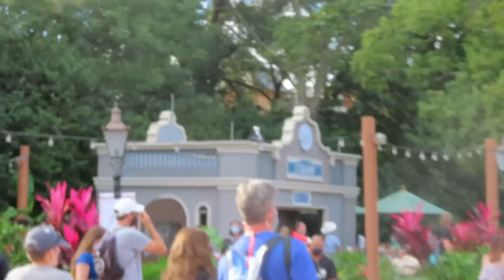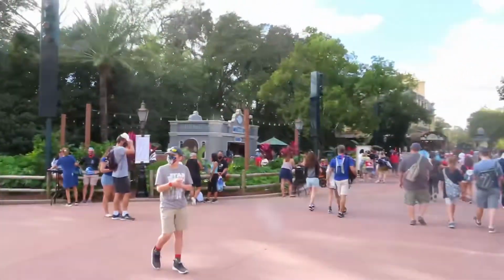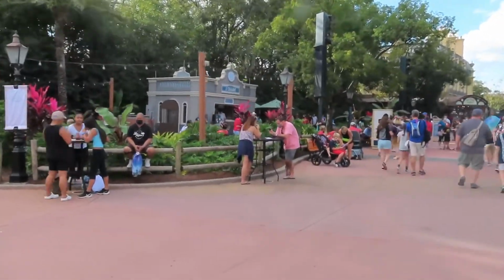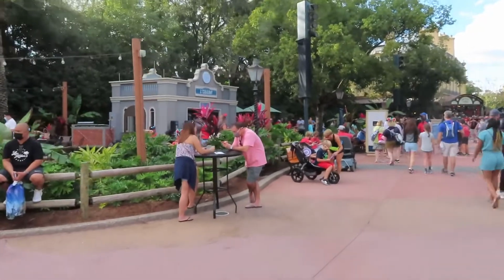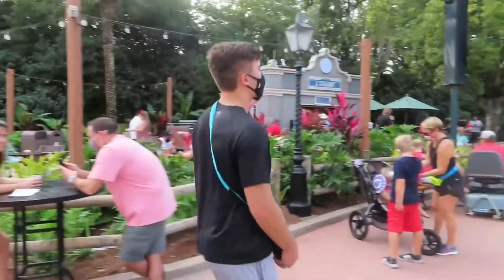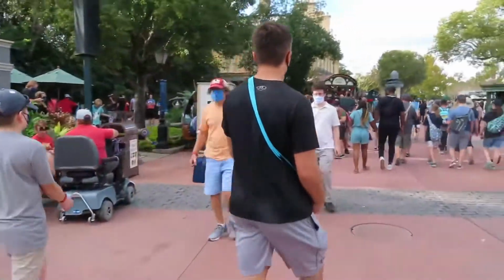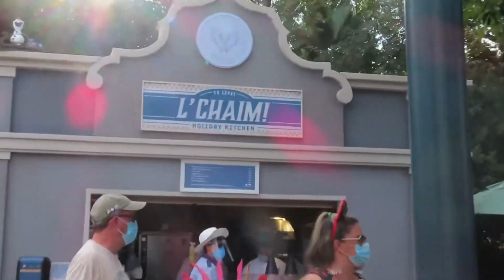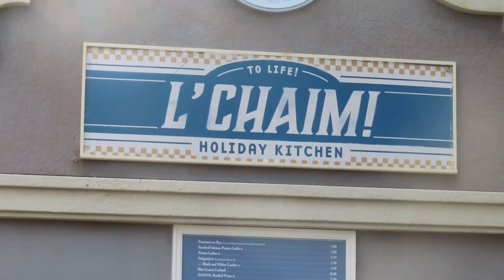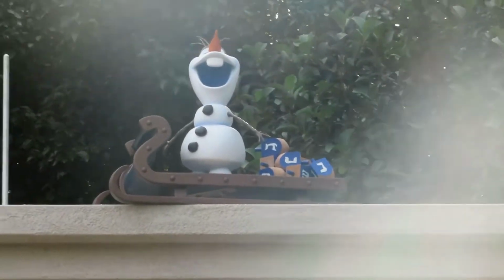So that's in the Holiday Kitchen. Yeah, the Holiday Kitchen. We gotta find out if it's the Hanukkah or the Kwanzaa. And we shall find out together. This is a very popular booth though, because it's got a long line. So here we are at the Holiday Kitchen. And up there is Mr. Olaf with a bunch of dreidels.